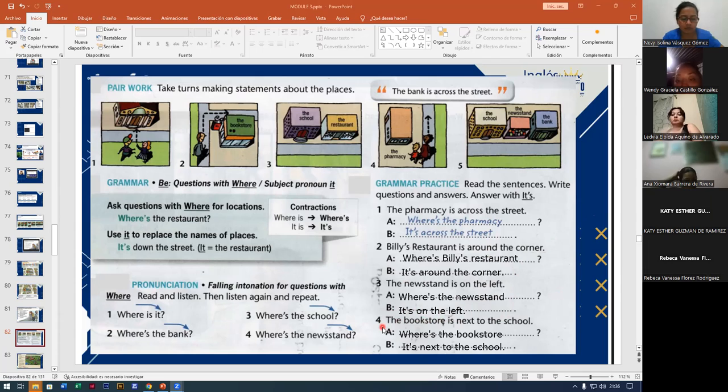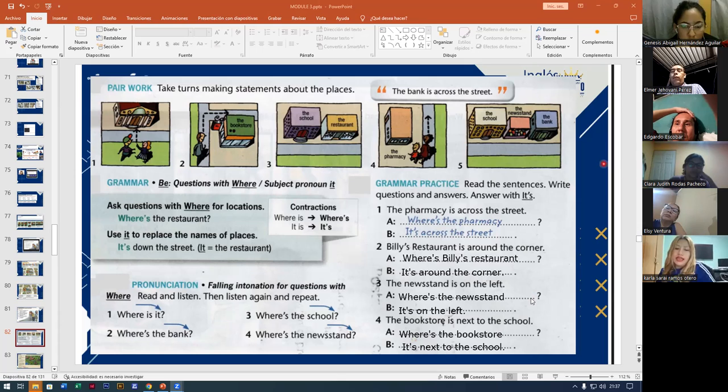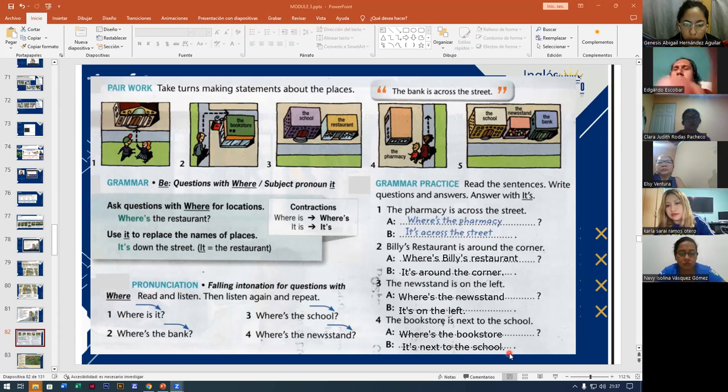Number four. The bookstore is next to the school. That's right. Thank you. Wendy Graciela, the question, please. Where's the bookstore? Correct. Elmer Giovanni. It's next to the school. Next to the school. Very good job. Nice one. Questions? Any questions about this exercise?